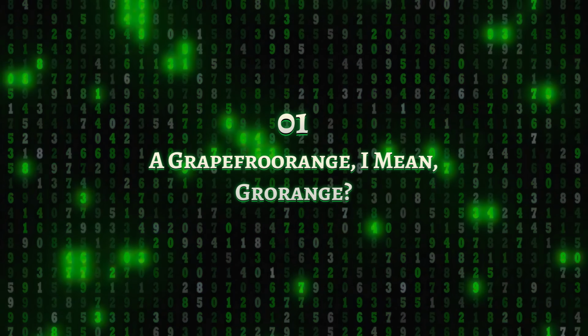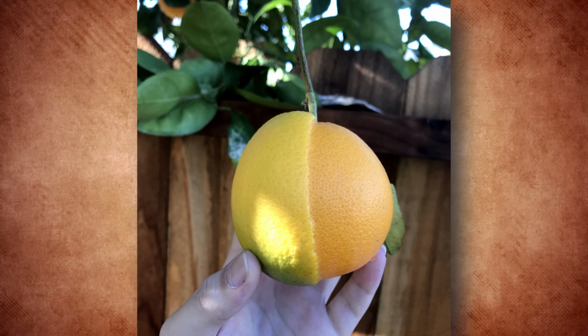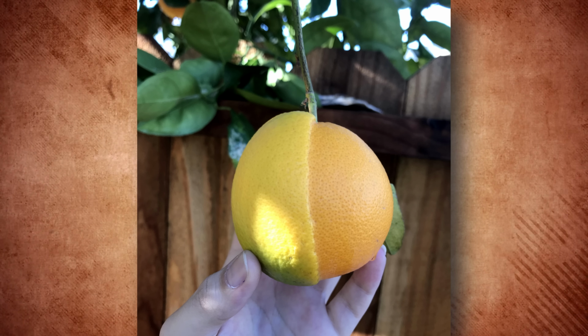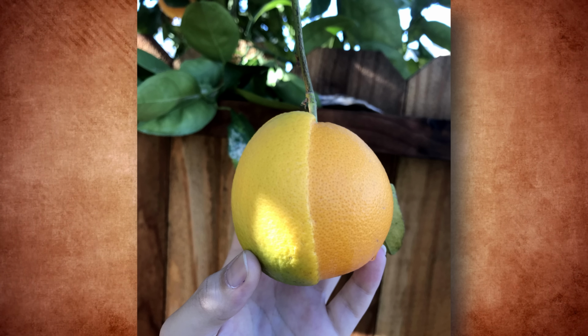One thing, however, is sure. If you cut a piece of wood and want to make sure it's square, just hold it up to that cloud. 1. A grapefroorange. I mean, Grorange? Half orange, half grapefruit, this fruit defies categories. Is it an orange? A grapefroorange? Or even a grapefroorange? I mean, heck, is it even edible?